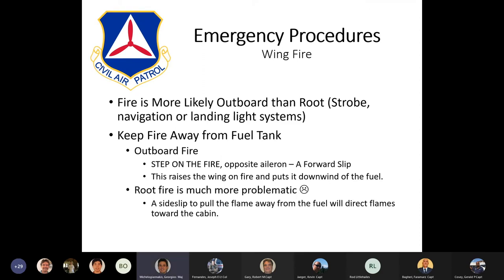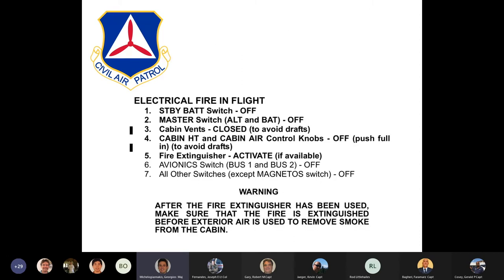And a root fire, if it happens, is much more problematic. You're still going to try to keep the flame away from the fuel tank, but doing the opposite of the outboard fire. But that will direct the flames towards the cabin. So that's why it's a lot more problematic. And thankfully, it's also less likely.